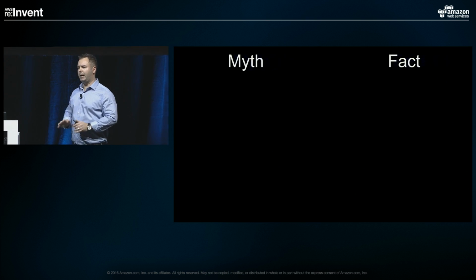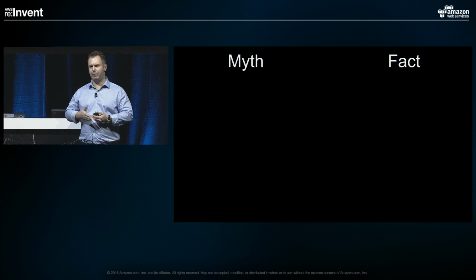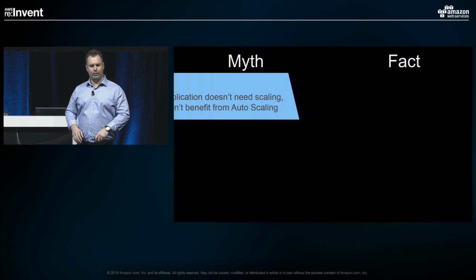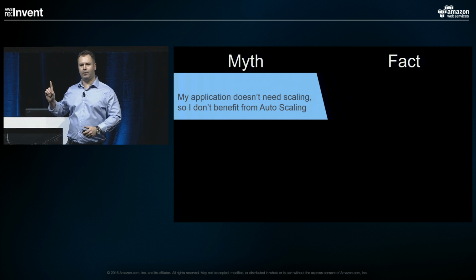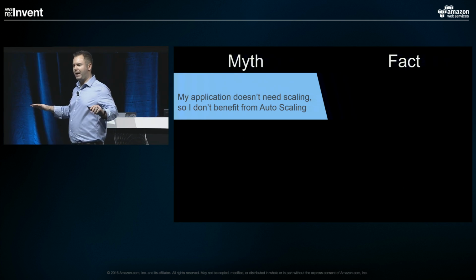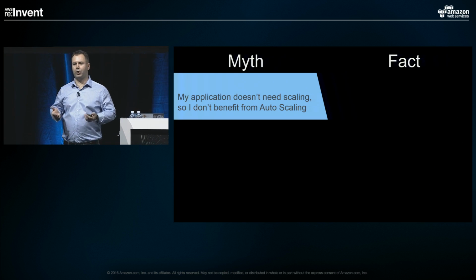First, I'd like to begin by disabusing you of 3 common myths that sometimes prevent customers from getting the most out of autoscaling or even trying it out. Myth number 1. My application doesn't need scaling. Just an app, stable demand, no peaks and troughs. Why on earth would I ever need a service called autoscaling?